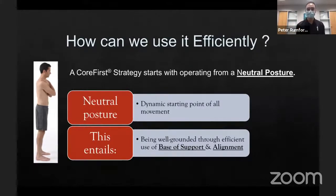Okay. So what is a neutral posture, neutral alignment, right? It's a dynamic starting point from which all movement can flow. So from that position, right, I can then move in a variety of ways, keeping a stable base. And we're gonna get into all this.